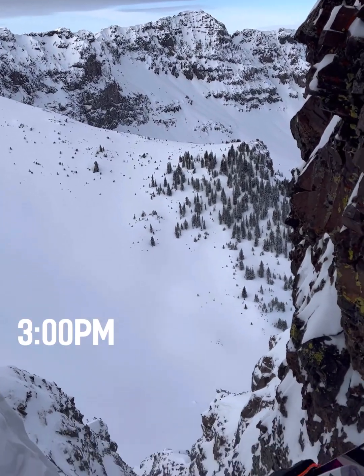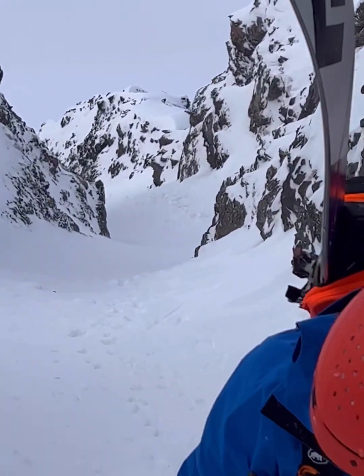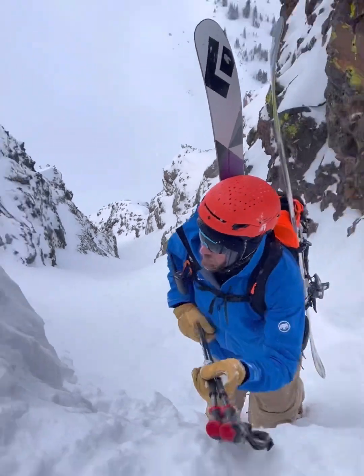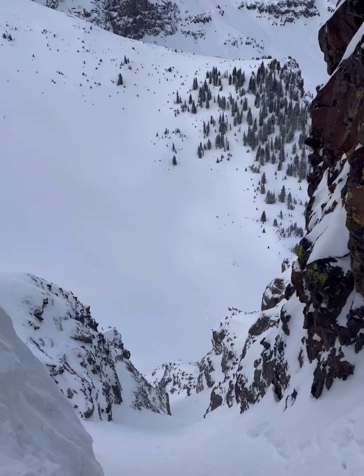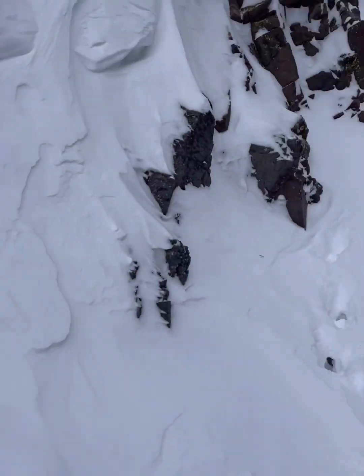The snow was pretty settled within the couloir, so the bootpack was quick, only 30 minutes or so. I was afraid we were going to have to posthole, but it didn't turn out to be the case. From the notch, we scrambled up to a nearby summit to skier's left, and then back down to start skiing.